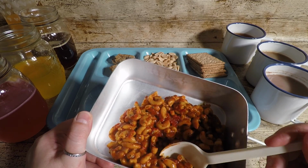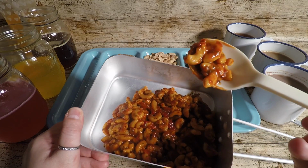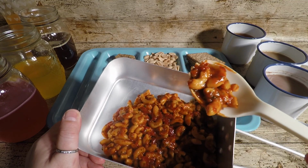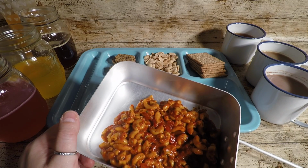Smells really good. Smells nice. Looks nice. It looks exactly as pasta in a sauce would look. So it doesn't look like I'm eating something different or I've got any nasty surprises to come. So let's give this a try.